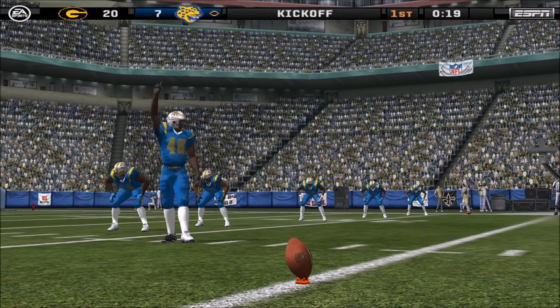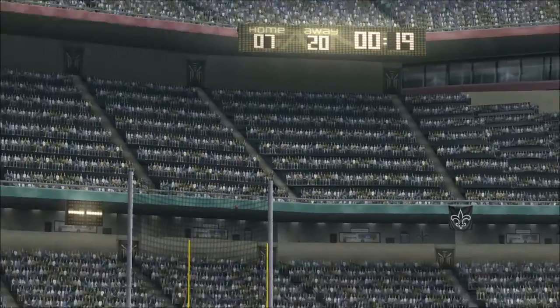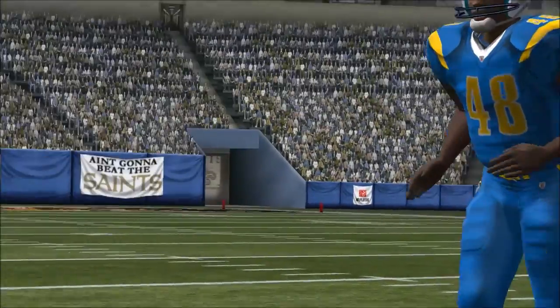Merritt comes in to kick off. This one is handled by Clark. You know, the only thing this team has to watch out for is letting their guard down with this early lead.